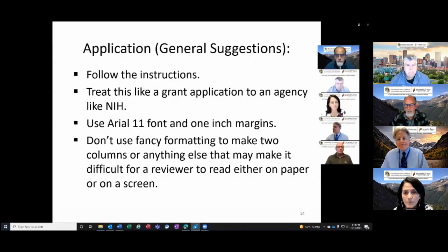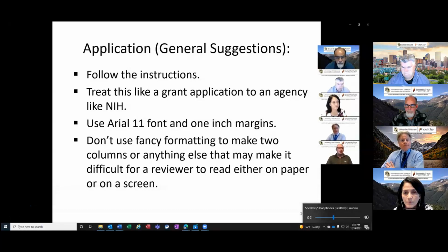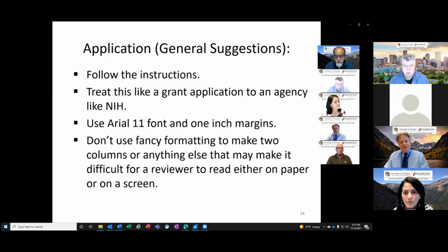So, general tips. Please follow the instructions on the website. In the application package, there are pretty specific instructions. Please follow those instructions. We suggest very strongly that you treat this very similarly to a grant that you apply for through an agency like the NIH. You should use Arial 11 font, and somewhat different from the rules for federal grants from the NIH, we require that you have 1-inch margins. It's not such a good idea to use fancy formatting, for example, to make 2 columns or anything else that may make it difficult for a reviewer to read either on paper or on a screen. And remember, many of our reviewers review your grant based on a PDF that they're reading on their iPad.